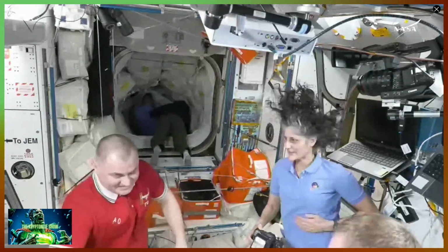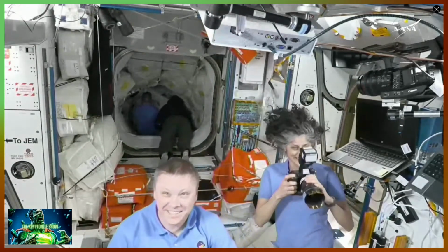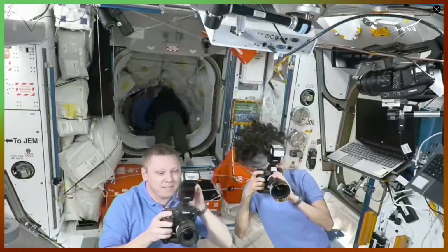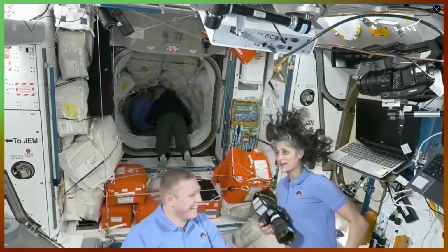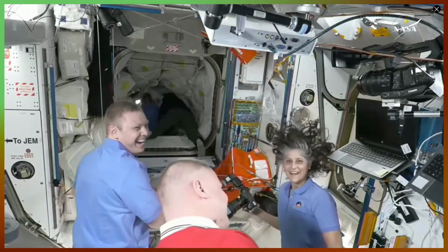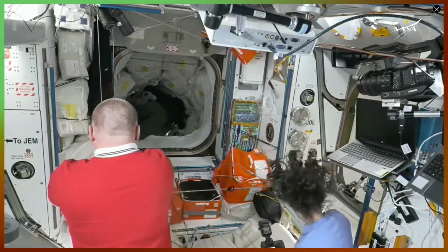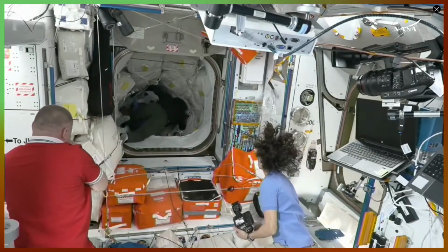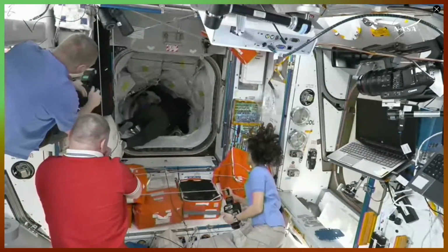Wilmore now working through those procedures. You can see he's wearing gloves and inspecting the area for any debris. This is a very carefully choreographed set of procedures that he's undergoing right now. Anne McClain and Sonny Williams photographing each other, of course, but the cameras they have in tow, some will be used for engineering purposes to photograph and inspect some areas of the hatchway. These will be sent down to the ground and analyzed by engineers to make sure that everything is good. Part of the standard procedures that are necessary for opening up the hatches.